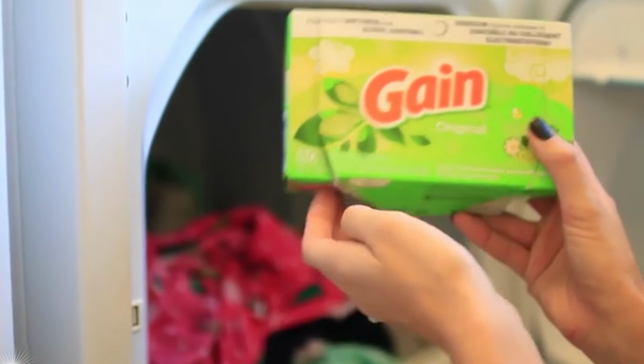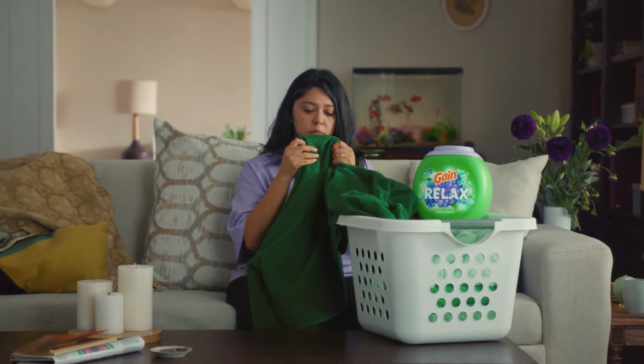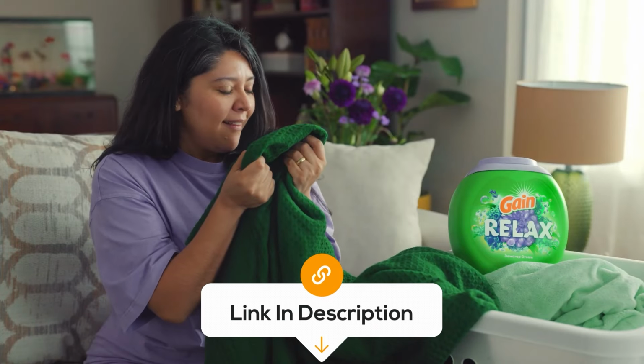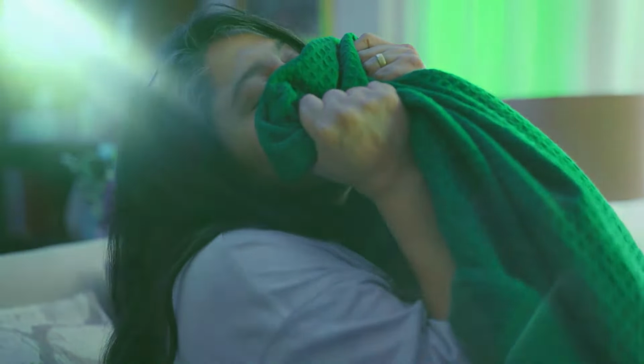Even though pods are one of the most convenient forms of detergent, this may not be for you if you prefer more control, especially if you do larger loads. Another thing to keep in mind is that pods can pose a safety risk if you have young kids or pets at home, so make sure you keep them out of reach and secure. Overall, Gain Flings is a great choice if you value convenience.